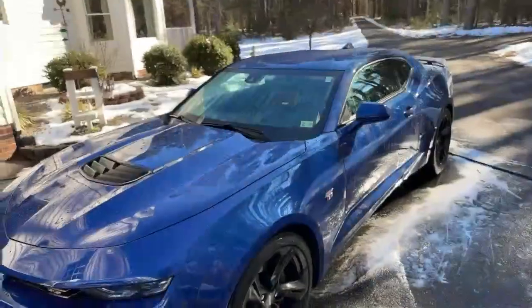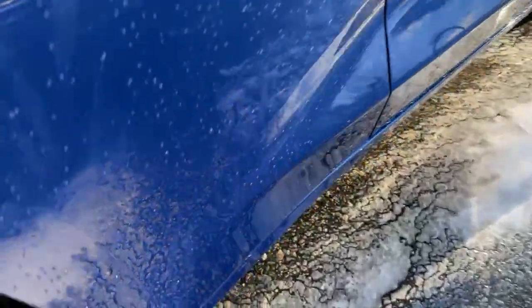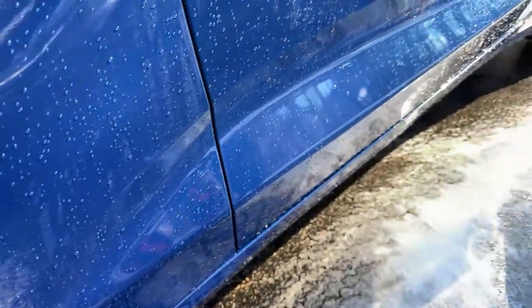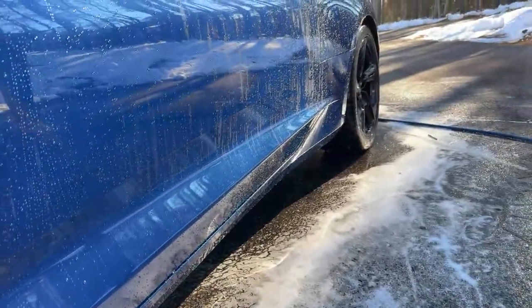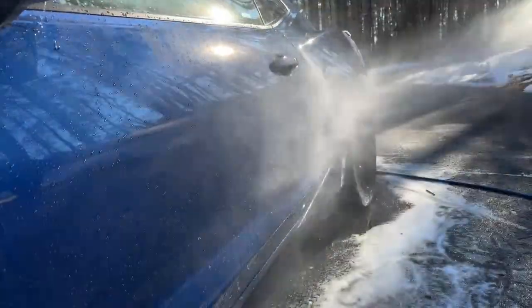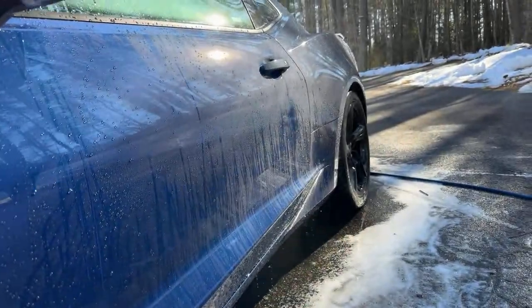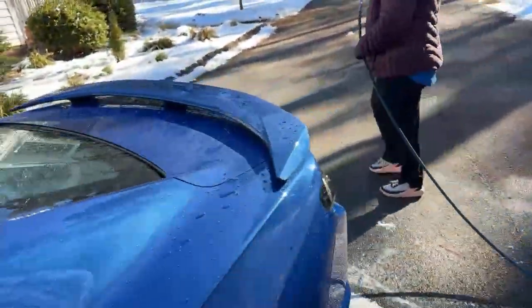There we go. Okay. So it's been washed. Look at the beading all the way to the bottom. Beautiful. I'm going to give it a quick little rinse. Man, that's nice. Wheels are looking great. And let's see. Back of the vehicle.